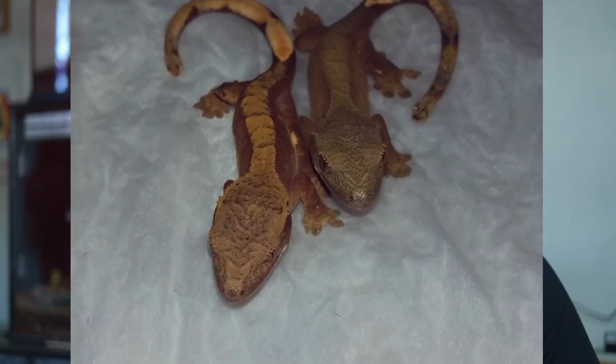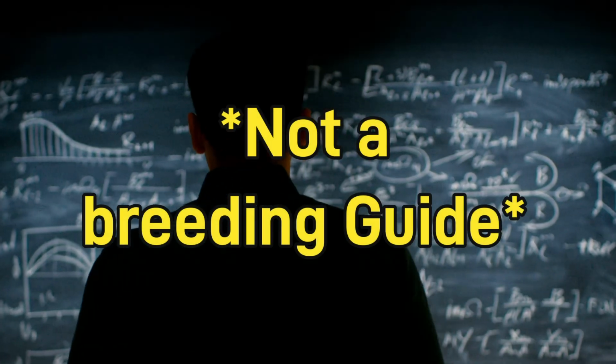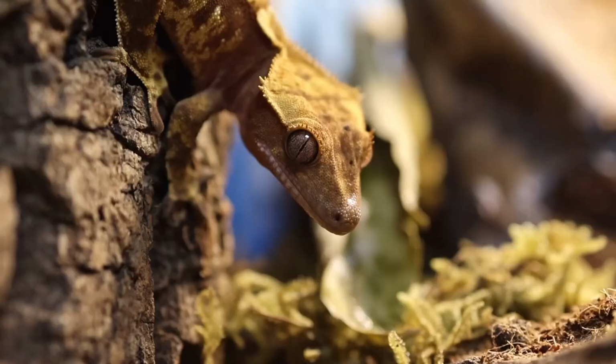It was as simple as putting 2 geckos together, separating them after a week, and after that, I got a bunch of babies. Of course, you're going to want to do your own research and go in depth into the actual care of breeding geckos.